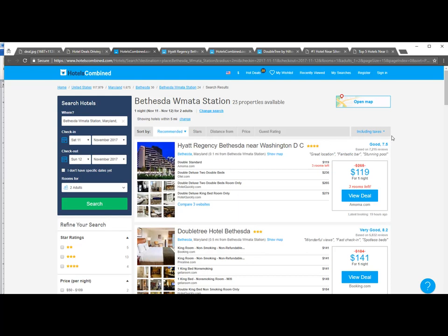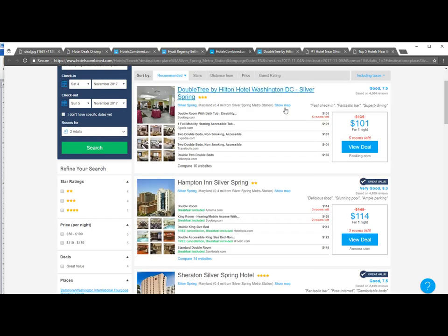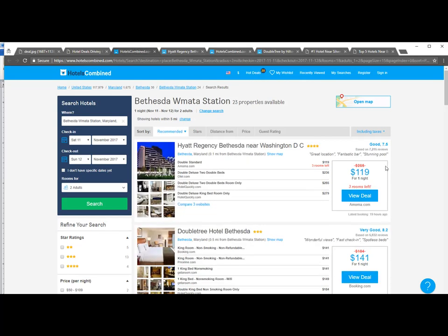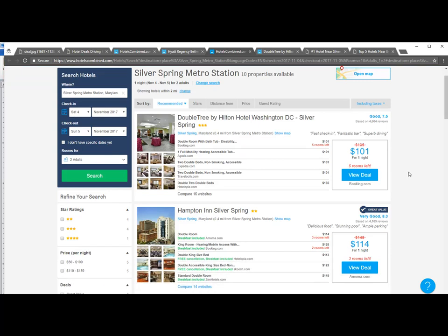And basically now what we want to do is run our search for the locations that we've decided are right for us. So in addition to Bethesda, I'm also going to run a search for Silver Spring. And now I'm able to quickly compare how much it might cost to stay in Bethesda versus Silver Spring. And so what I'm going to do now is narrow my options down to a few hotels.